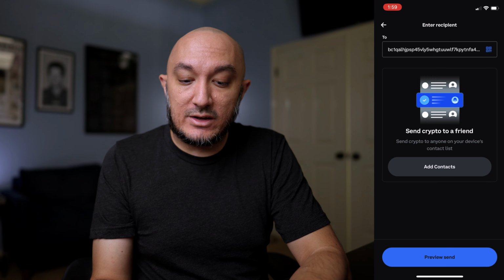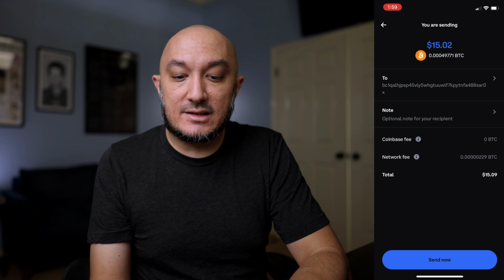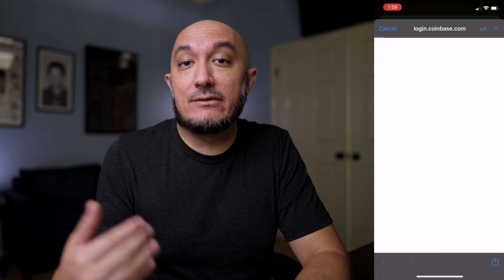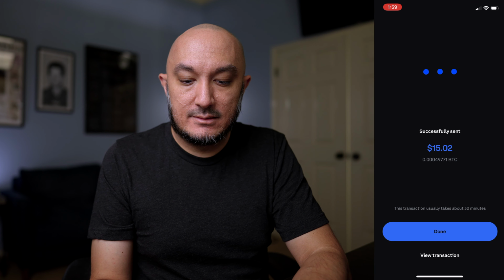All right, so I scan my QR code with my address, preview send. It automatically charges a network fee, and I'm going to click send now. So in my case, since I have additional security set up on my Coinbase account, it asks me for a 6-digit code for my authenticator app. In my opinion, you should always add extra security onto your Bitcoin accounts. You just want to make sure someone has to go through that extra step to be able to send your Bitcoin out. Provide my code and that's it, I'm done.